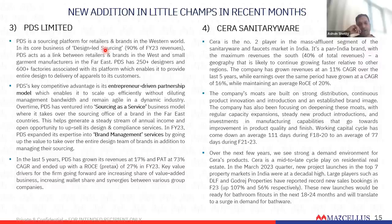PDS has found a way in the Marcellus portfolio. We are very, very confident. The global trend is also quite favorable. We are seeing more and more retailers now taking this route where they have an agent like PDS in between, because they want to focus more on the front end. They want to focus more on their marketing. They want to leave behind this back-end manufacturing and design part to a more trusted agent like PDS. So we are seeing many new deal wins for PDS in recent years, and we think that should continue for a while.